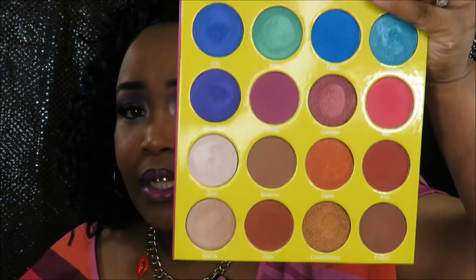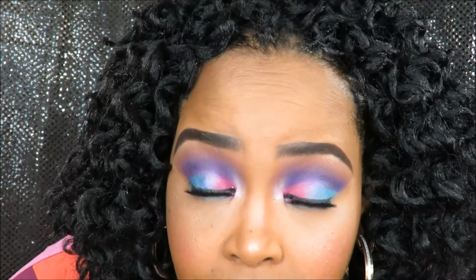I do own the second. I don't own the first one because they have three palettes, but I own the Nubian 2, and I got this one pre-ordered whenever they sent me the link when they first came out with them. So you guys know I love color, so of course I was gonna get it, especially when I seen the quality of the eyeshadows was just like the second one. So this is how the palette looks, and this is the look I came up with, you guys.